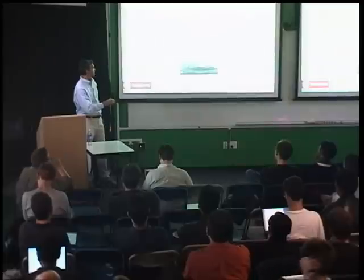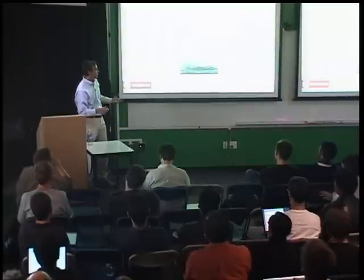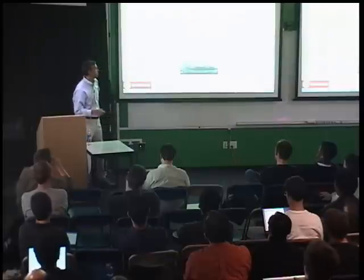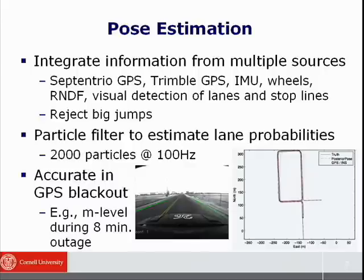So one of the things about this is that it's quite accurate in GPS blackouts. Isaac Miller, the one PhD student who's been involved in this project, has a paper coming out in the Robotics and Automation Conference looking at exactly how accurate this is during fairly long GPS blackouts. And this shows a little test course where it stays right on the same track when the GPS is turned off.